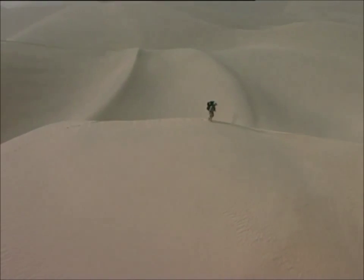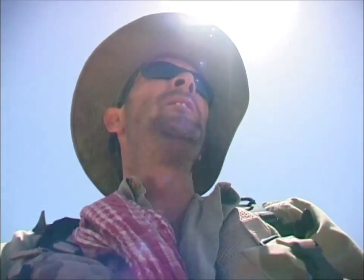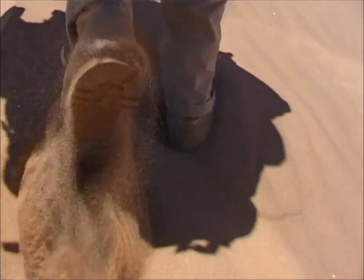straight line. Daytime temperatures out here can reach 40 Celsius, and there's absolutely no shade. But at night, temperatures plummet. So Sam could go from heat stroke to hypothermia in just a couple of hours. You can see my breath, it's that cold, eh? And then there are the poisonous scorpions and snakes lurking under the surface of the sand.